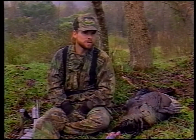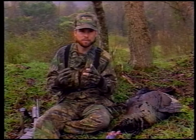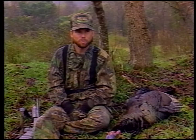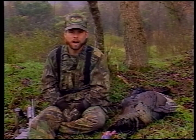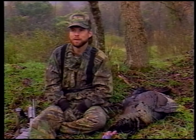The gobbler showed himself up on the ridge just to take a look. It's natural for the hens to come to the gobbler. I tried not to seem like I was too interested. Once I saw that he acted like he was going to hang up there, I quit my calling. The hen eventually walked back toward the gobbler. I was afraid he was going to pick her up and head on around the side of the hill, but he just couldn't stand it.